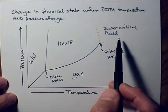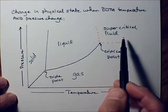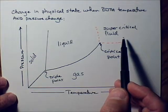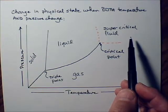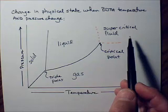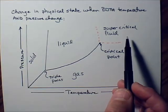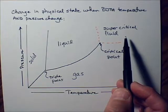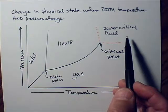It's a substance that is so hot that it can't be a liquid no matter how much pressure you put it under.